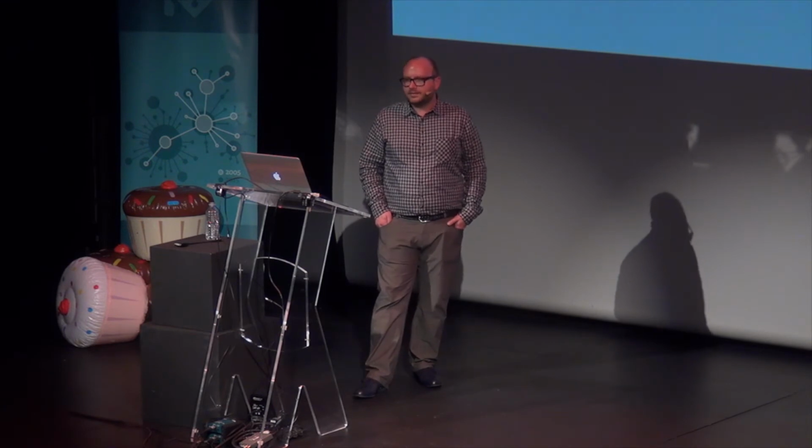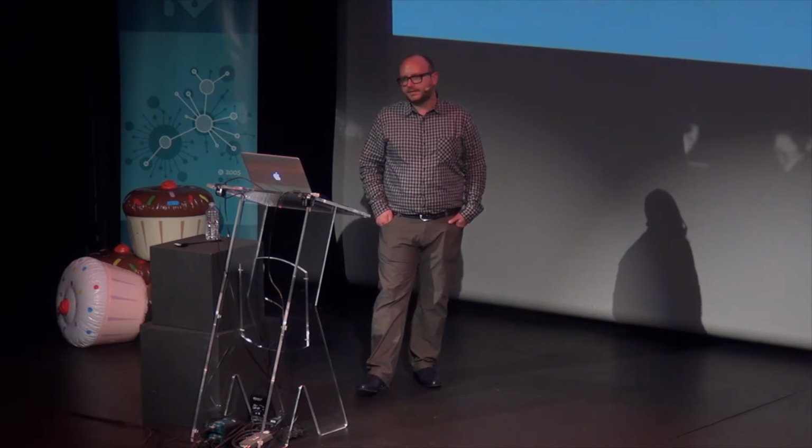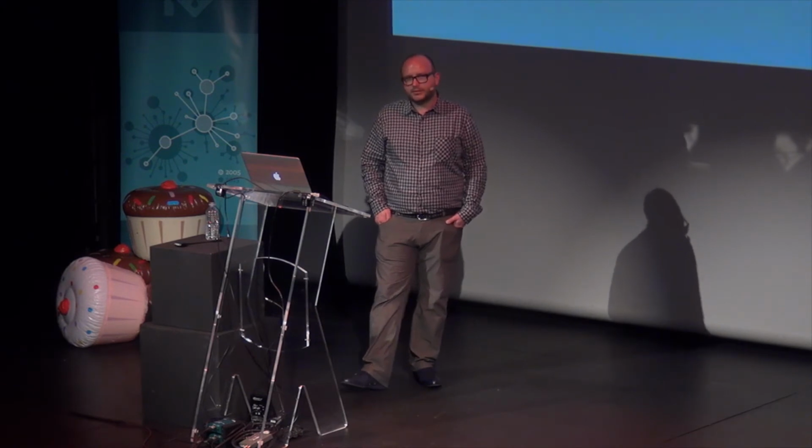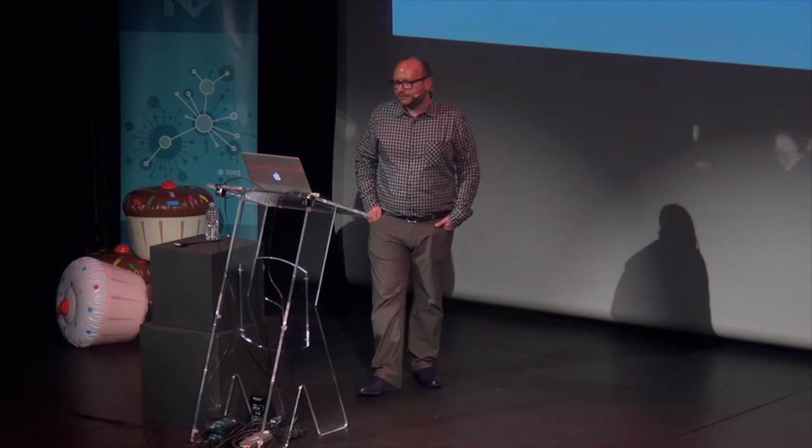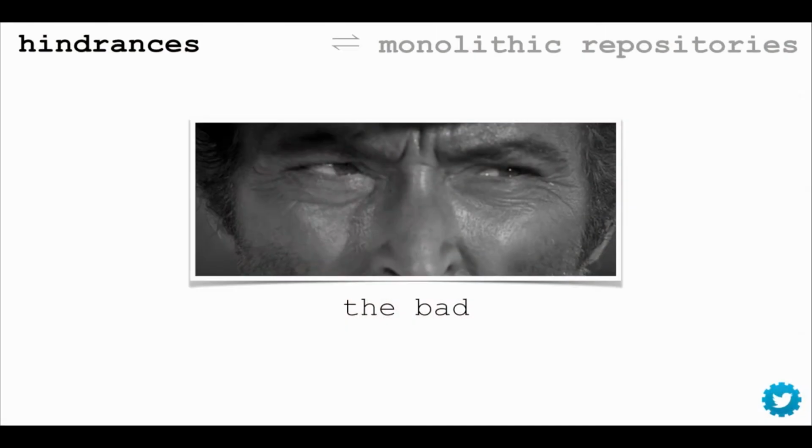So this makes refactoring a lot less arduous, and it also plays into encouraging principled interface design. And when you do have to make breaking changes, they're easier to coordinate with other people, since the code review and testing is all within one repository. So what's bad about having one big repository?